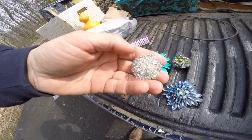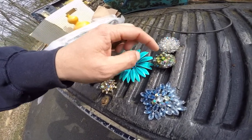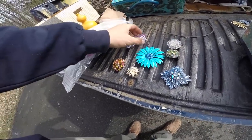This one was even worse. I ended up getting this for a dollar. It was almost brown, and you can see how well that cleaned. So it's just super easy.